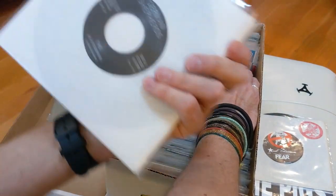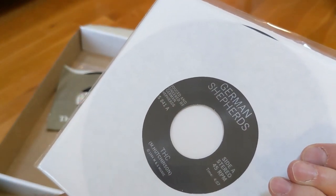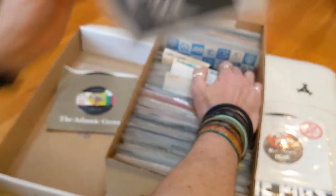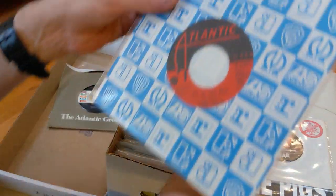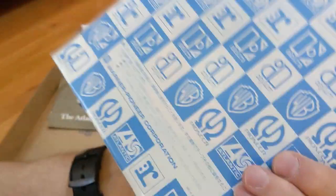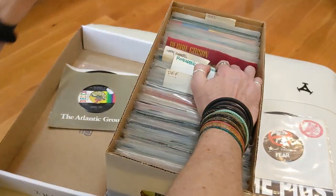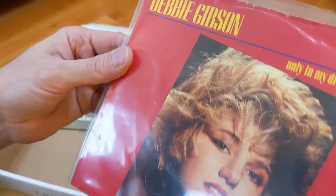And this is, I think, the German Shepherds. Oh yeah, this is pretty harsh stuff too, the German Shepherds. 1984, look it up if you like brutal noise. They're great and scary. And this is Debbie Gibson, Out of the Blue. I believe a Japanese pressing. I got this framed in my house somewhere, the cover. Debbie Gibson, Only My Dreams.